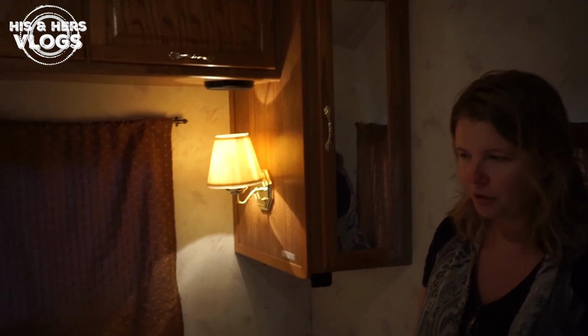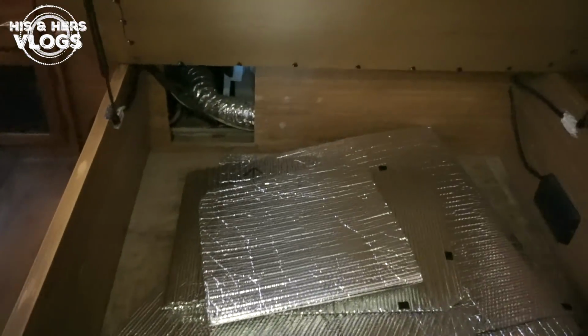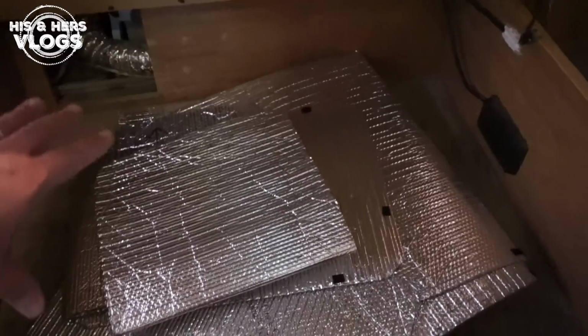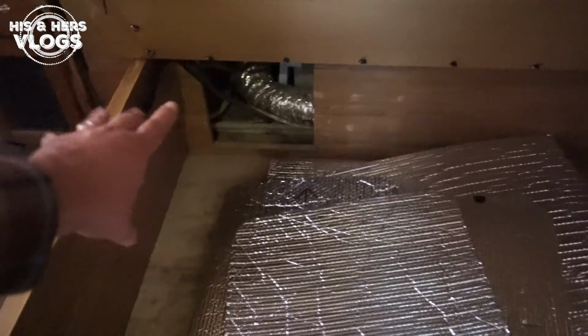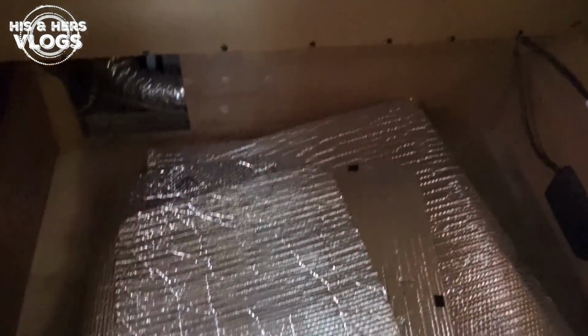Okay, this is the bedroom. 2.5 years ago, we replaced the mattress. Nice, thick, clean mattress. We have under the bed storage, which is amazing. If you don't know what that is, we'll tell you. It's Reflectix. It's like an RVer's best friend. What we did is we put those file boxes and made the most amazing organization system underneath here. Good stuff.